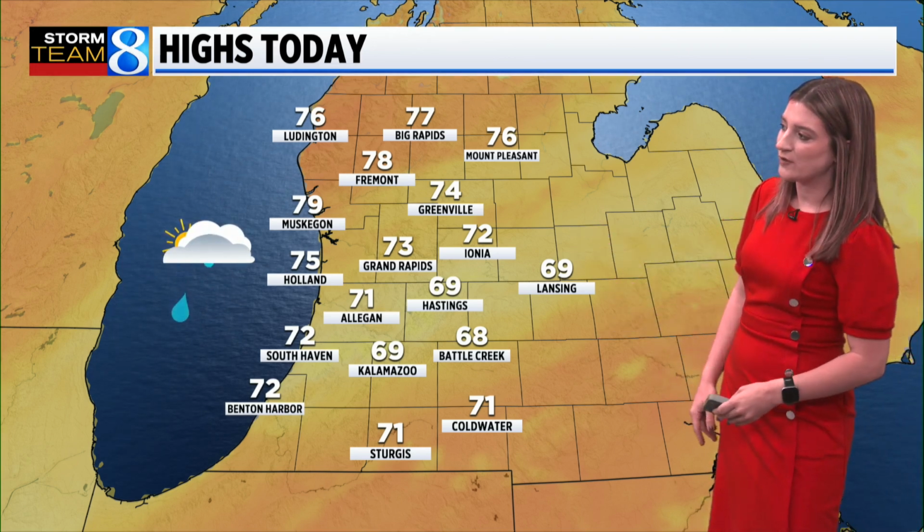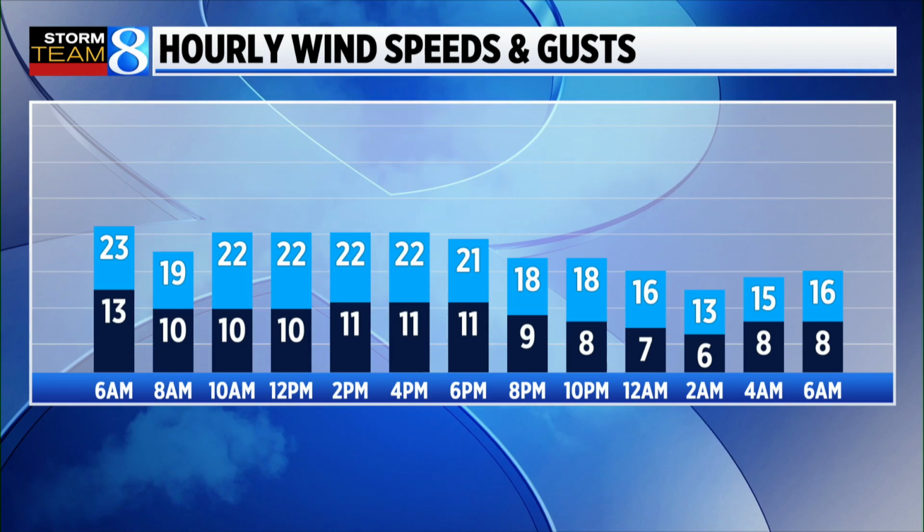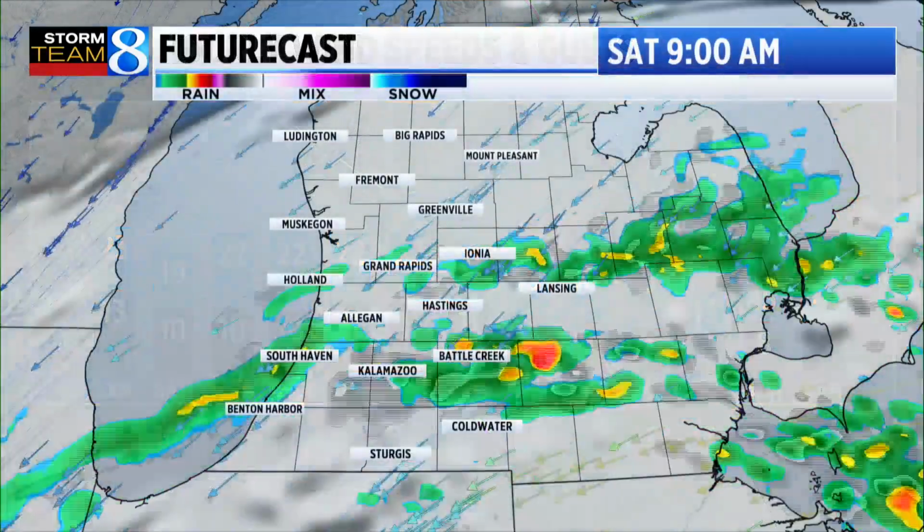Temperatures today still trending on the warmer side of things. You'll notice kind of a sharp incline in temperatures, actually, the further north you head. Fremont 78, Muskegon 79. They'll actually probably see some sunshine today. The target area for that cloud cover and that rain will be near and south of I-96. 73 will be your high in Grand Rapids and near 70 in Kalamazoo. Breezy winds from the northeast at 10 to 20 miles per hour with wind gusts a touch more than that.